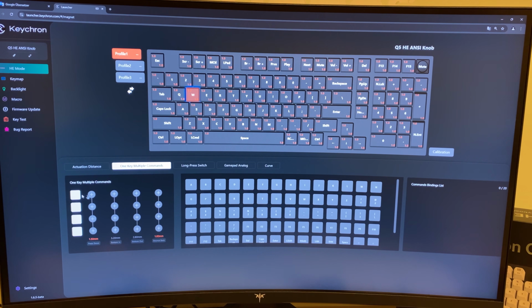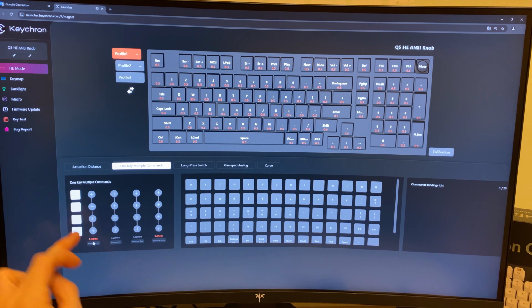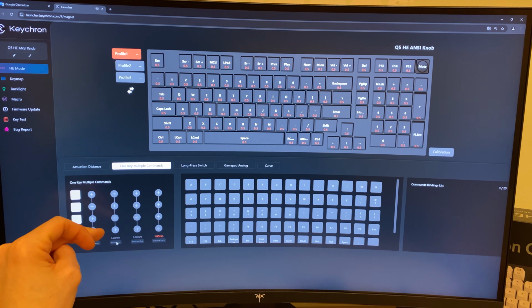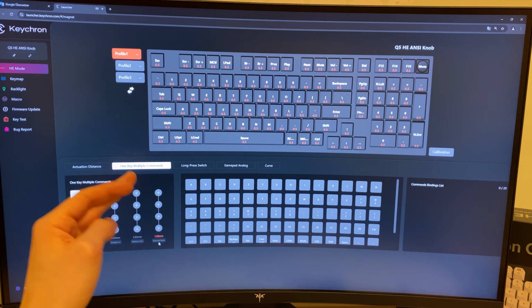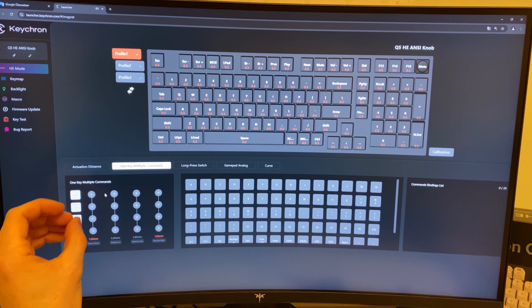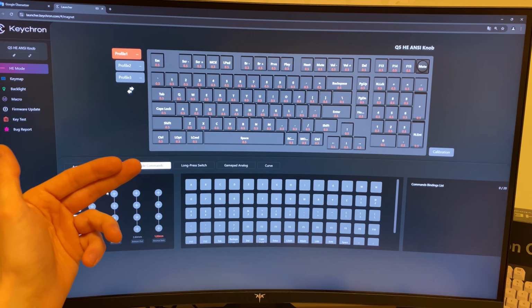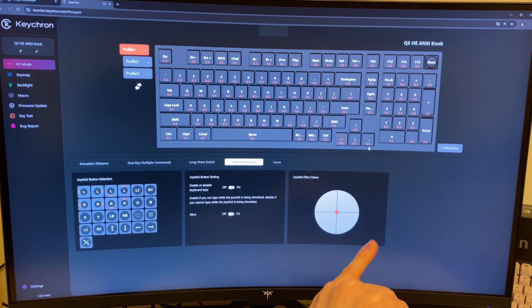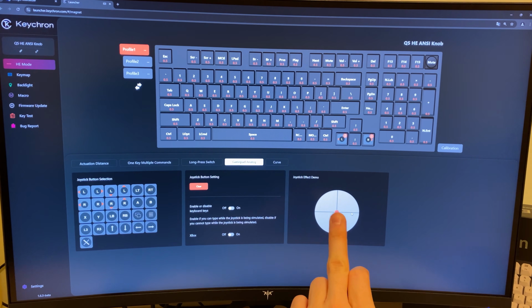So for the W, for example, we can also configure that even further. But as you can see, we have a 1.5 millimeter press down activation, a bottom in activation when we go back bottom out, and a bounce back when we go back up all the way. So right here we could set 4 different actuations for one key. And to visualize this even better, let's set this key for left and this key for right. Look at this one right there.